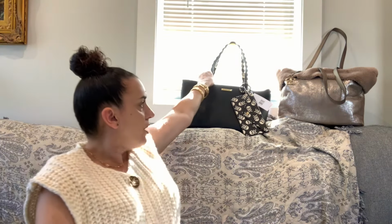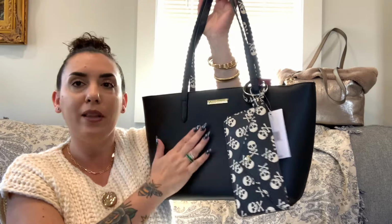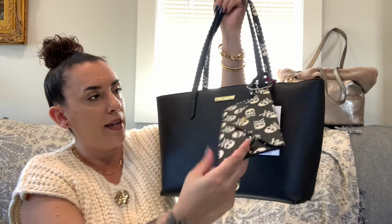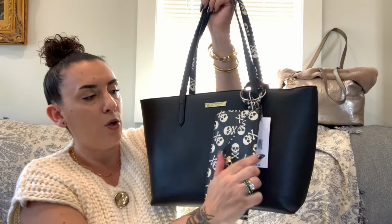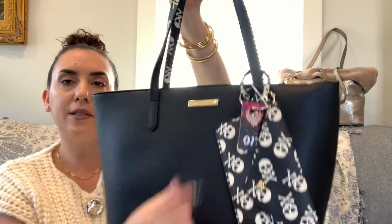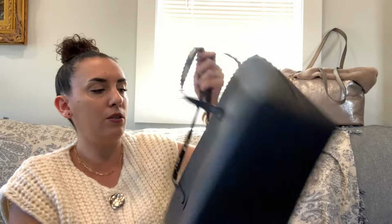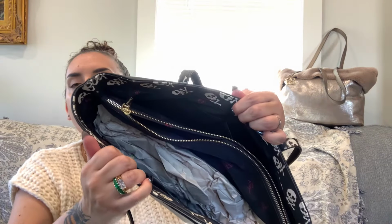Okay, next up we have Betsy Johnson. New with tag and perfect for Halloween. This is a black faux leather tote shoulder bag. The other side of the strap is the off-white skull and crossbones, along with a little envelope pouch that you can take off the front if you want and put it inside. Gold tone hardware, still has the plastic on it. Slip pocket in the back. It is new with tag and in new condition. There's no closure on it. It does have a middle zip section.